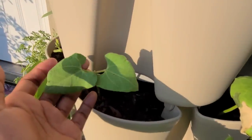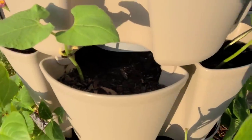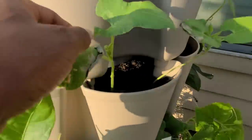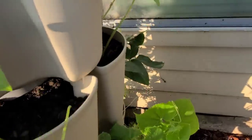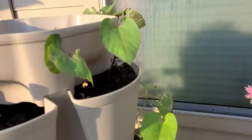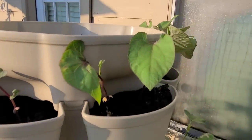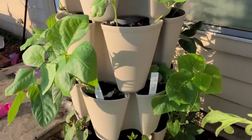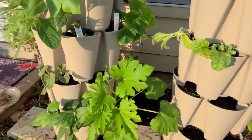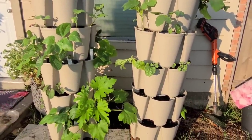So some of them popped up. Some of them didn't. As you see, there's only one in here. But you see how the sun... Yeah, this is just from too much fertilizer, actually. But, yeah, I'm going to leave these alone. But everybody's doing really good in that top. Everybody's doing really good on this one. I can't wait to see this one fill out and do its thing. So those are those two towers. That's what's going on. Basically beans. All kind of beans and peas, right?